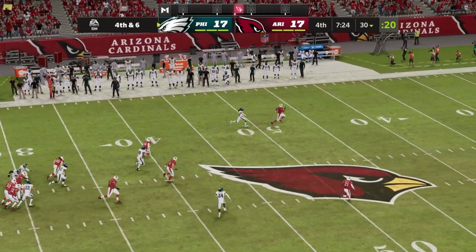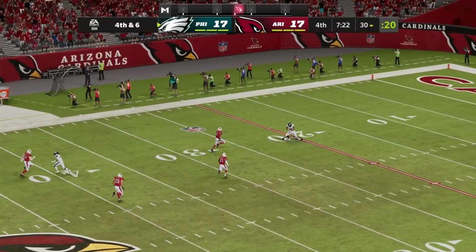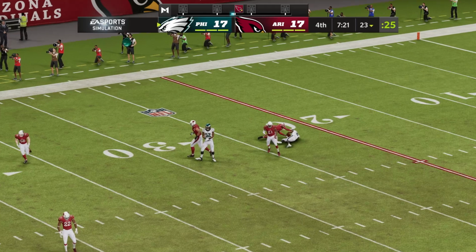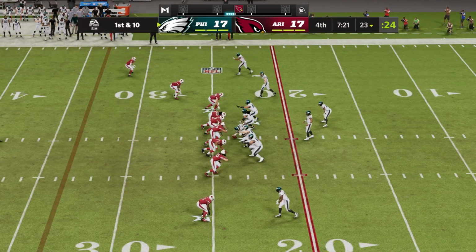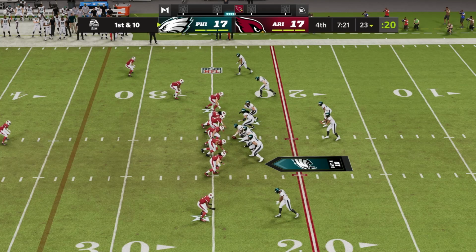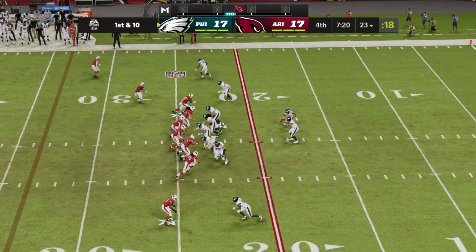His first punt, 45 yards. This looks good as well. It's a 45-yard punt, just a 1-yard return. And the Eagles will have it, taking over 1st and 10. The Eagles offense set to begin their next drive.